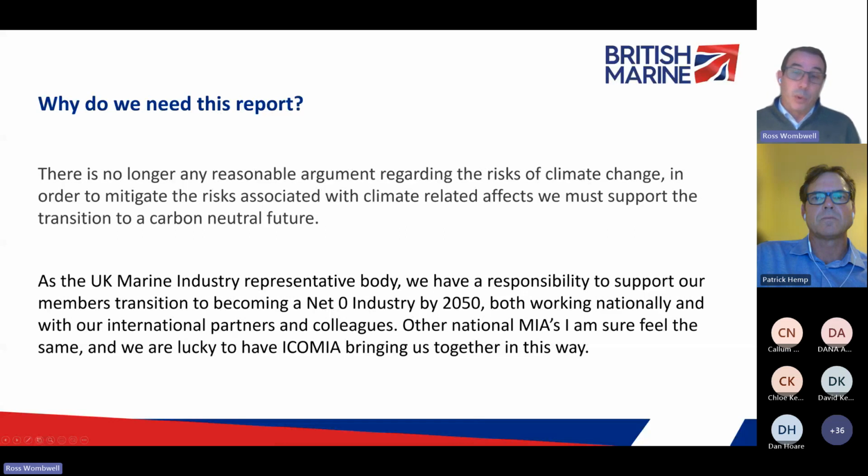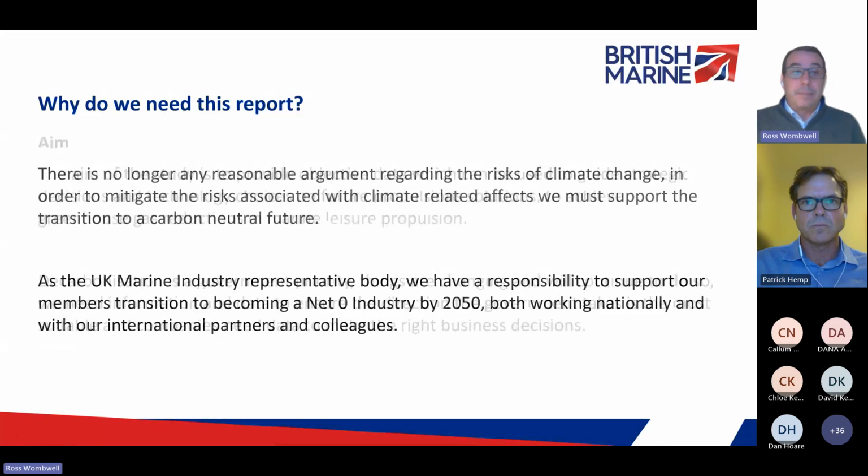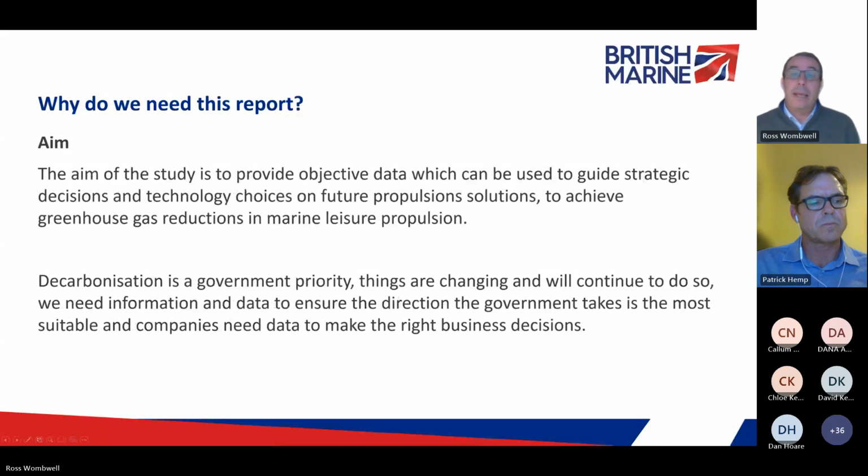So we're all looking at how we can support our members adapt to the changing business conditions that we'll be working in. The aim of this study was to really bring some data to the fore. A lot of the decisions, a lot of the discussions we've been having over the past however many years have been based around conjecture, estimations. What we haven't really ever had is some exact data on what each of these things are. And we need that data in order to guide the strategic decisions and technology choices that we as an industry need to make to achieve that greenhouse gas reduction.